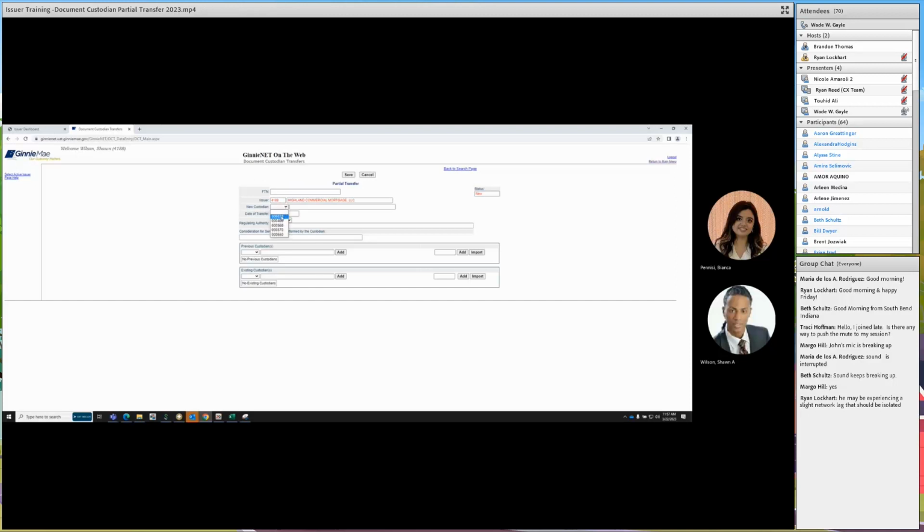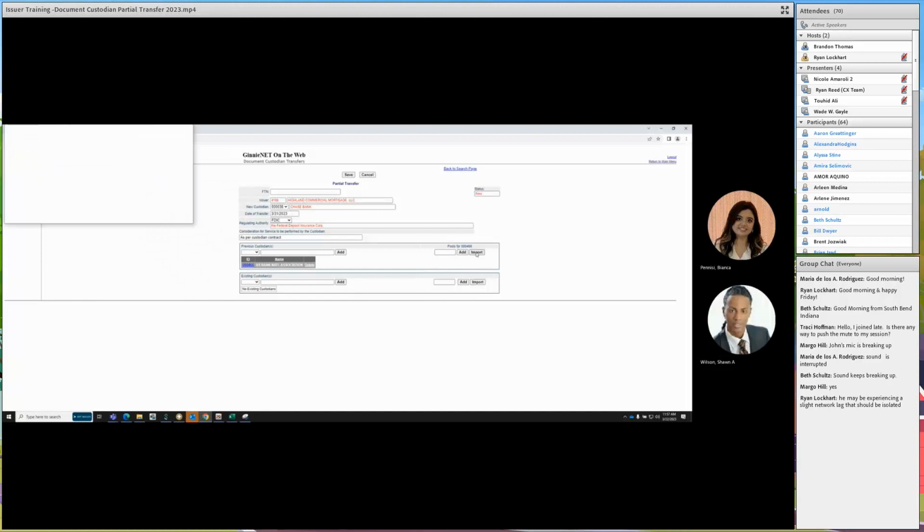Today, we're going to look at partial. We're going to select the new custodian. We're going to put in the date of transfer. We're going to select the realtor, the organization. Then we're going to put in the consideration. Once the consideration is done, we're going to put in the previous custodian. We're going to select that. And then we're going to do import.